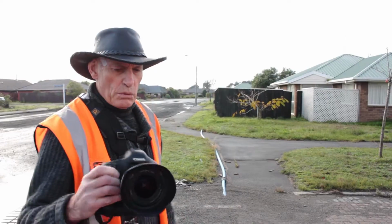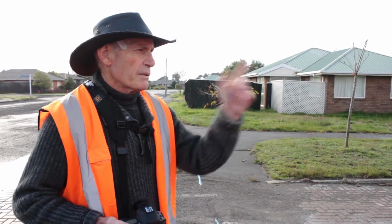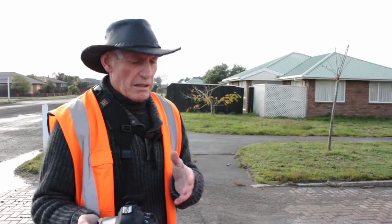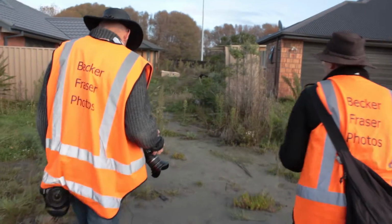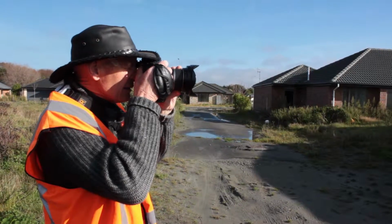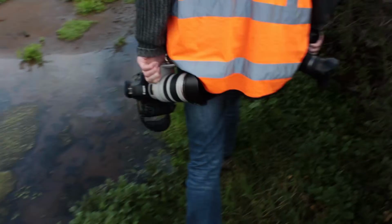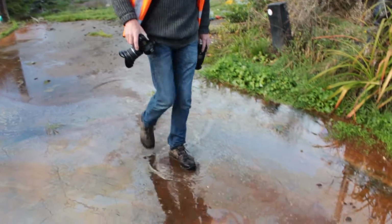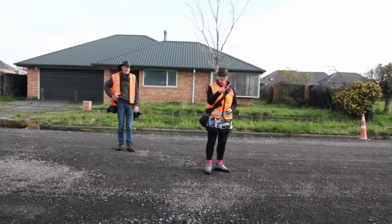I use this camera with the wide lens, and for the numbers on the letterboxes, I will use this camera and just take the numbers, so we've got to double check that the number matches the house. We use Mura as a measuring pole to get some idea of how deep the liquefaction is. Disgusting! Does it look foul? I just like the stuff. I normally stay here and let him go down there.